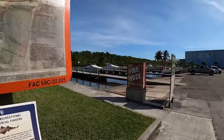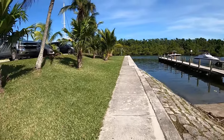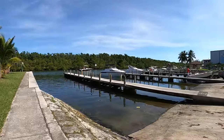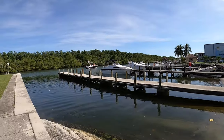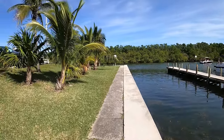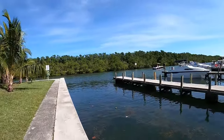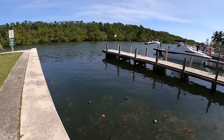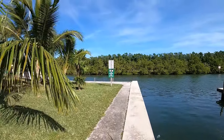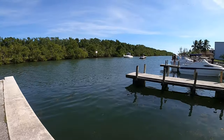All right, guys, so if you ever want to come over here and make it a day, and you just want to hang out and see the craziness that happens here at the docks, essentially people come over here and park right here. They get the little chairs and they watch all the craziness happen here at the world famous Blackpoint Marina.